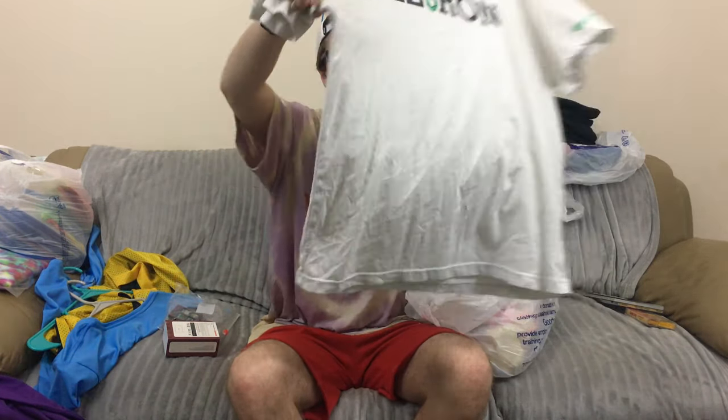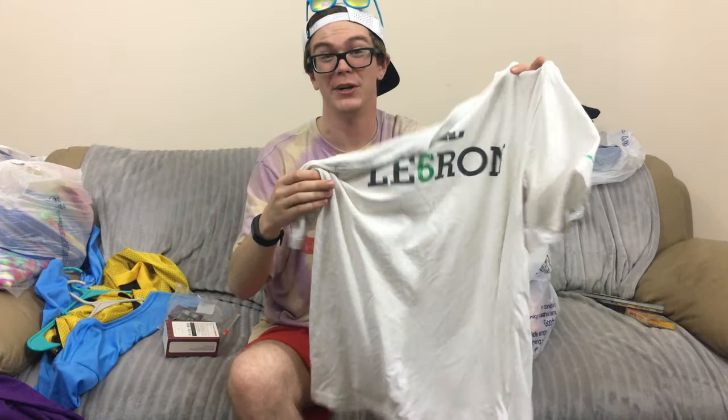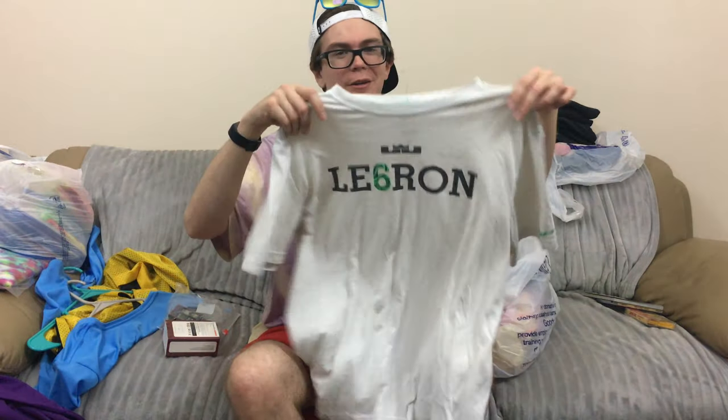So, moving on to more Nike Dry Fit. This is a white Nike Dry Fit t-shirt. It's in pretty good nick. The armpits, something you need to look at on white t-shirts. Is it sweating? Like, is it destroyed with sweat? I know I destroy a lot of my shirts with sweat. So you just got to look out for that.